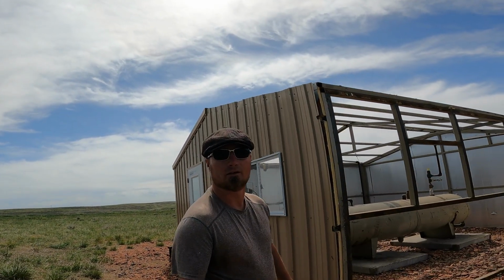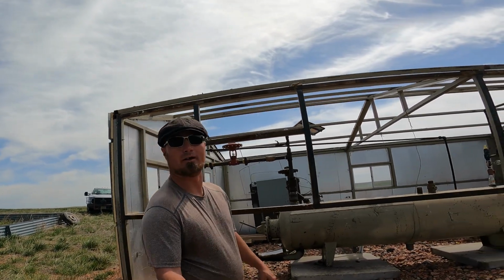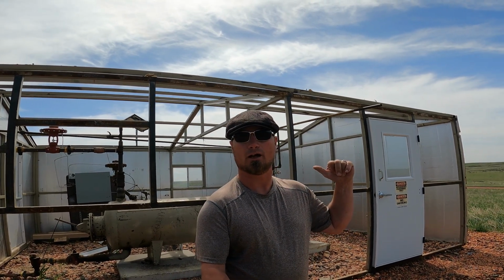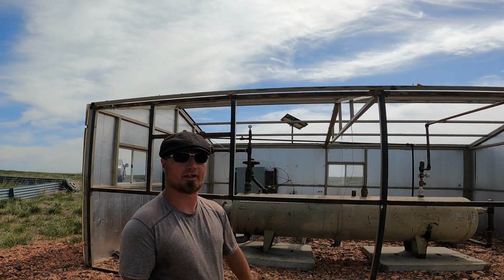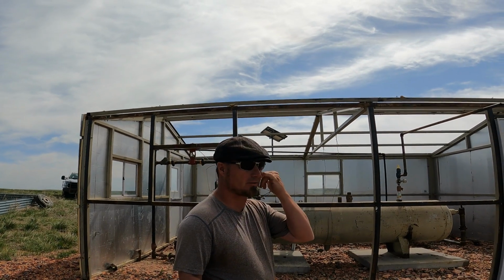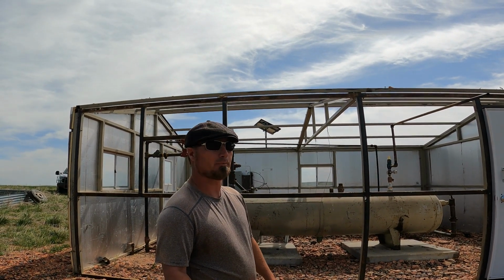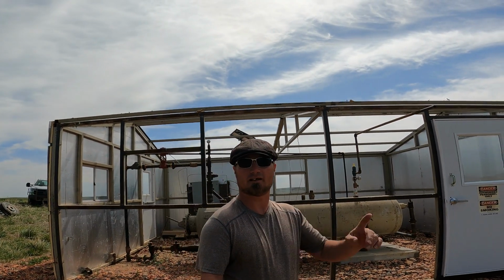Well, here it is, day 2. As you can see, we got the roof completely stripped, and this one whole side here knocked down and stripped down. Hopefully today we can get the rest of it all taken down, and then maybe even possibly start tearing the framework down. But the wind picked up a little bit yesterday and we kind of ran out of time, and it's a little bit overcast today, as you can see.